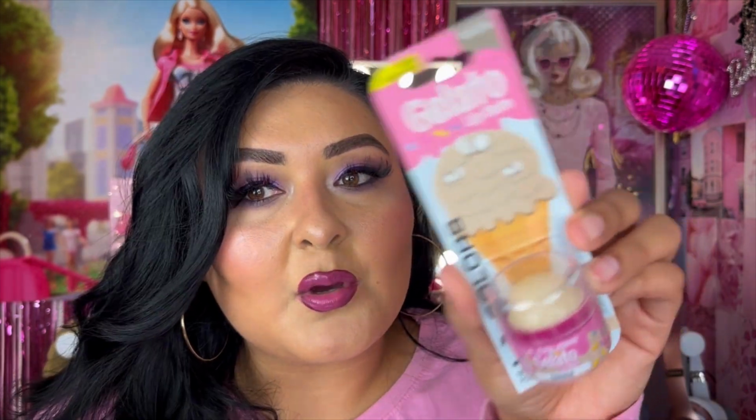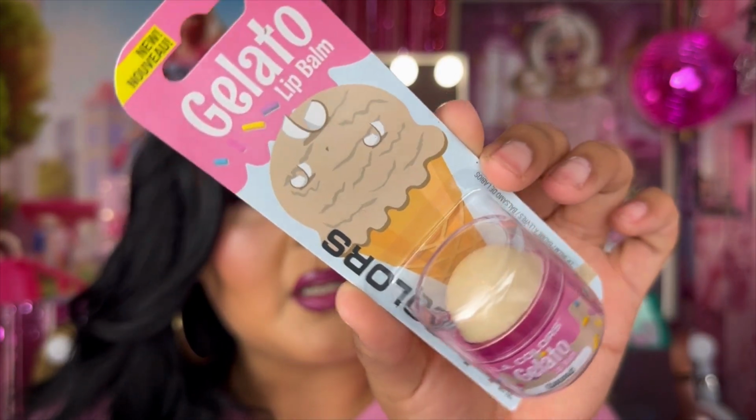So we have 3 lip balms from LA Colors, the Gelato lip balms. I know I picked up 2 other ones in a past Dollar Tree haul. They came out with a couple of new flavors or scents. Girl, what is this bang doing? So first off, we have the Gelato lip balm in strawberry. We have the one in cotton candy and the one in coconut, which I've never seen, the coconut one, ever.